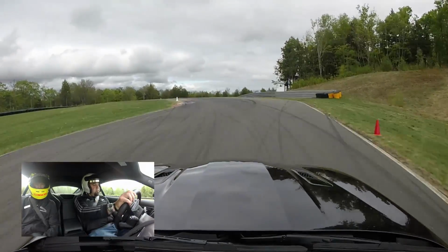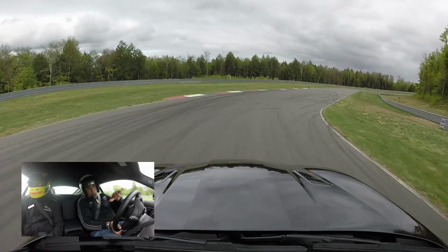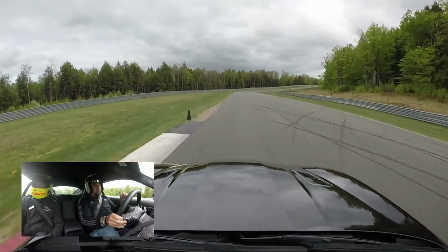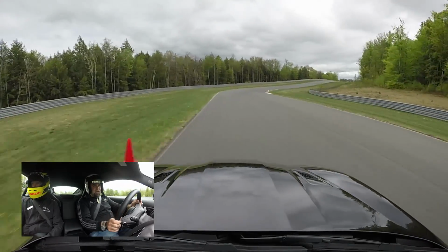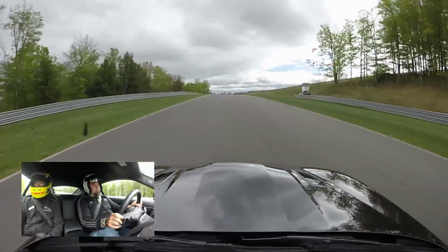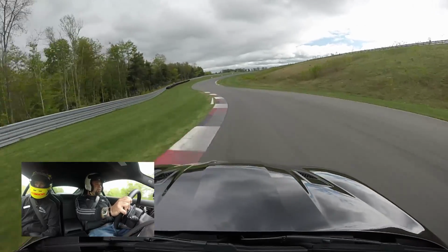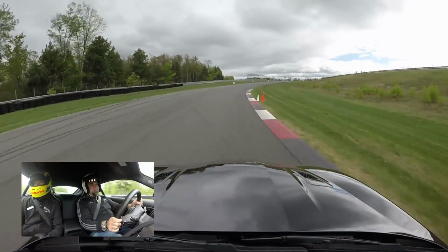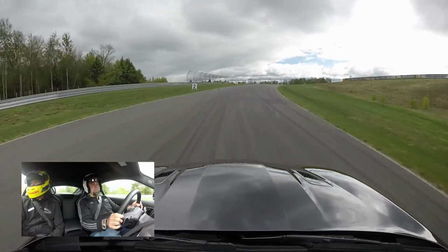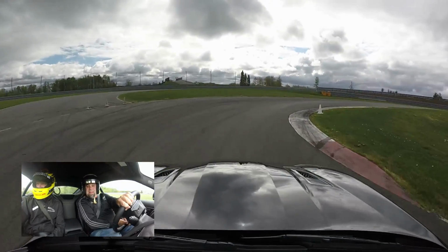I'm going to go down a second there. See, when it brakes, you get all four wheels at once, and it just drifts a little bit to the outside. But it does remain really composed. Oh, I like the line there. That was a good one. Thumbs up from off camera. I'll take it. I'll take any thumbs up I can get.